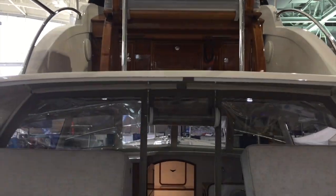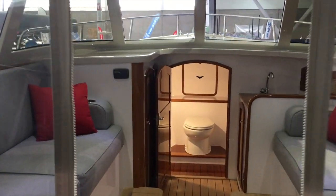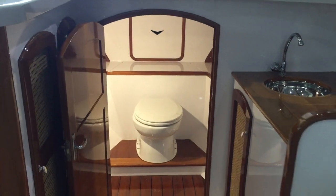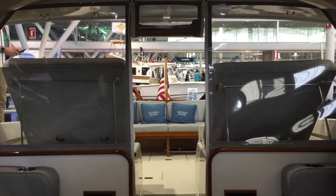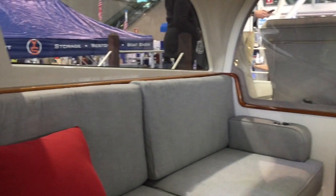This is the first time I've seen something like this refurbished. This is sweet. Oh, look at that. Look at where the head is. This is great. And look what they did to the windows. Oh my God, this is fantastic. Look at the view that this 31 Bertram has. This is just phenomenal. Wow. For a Bertram, this is hot.